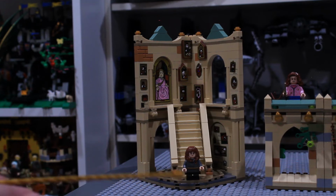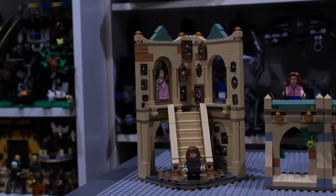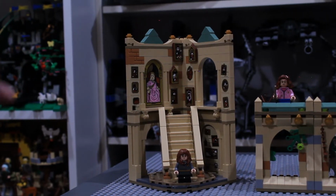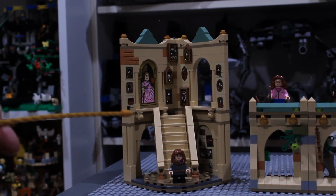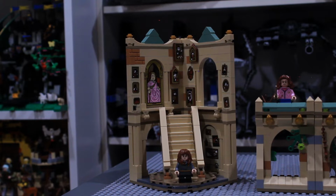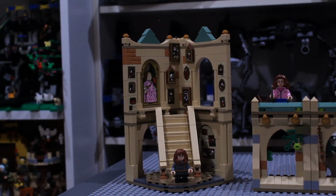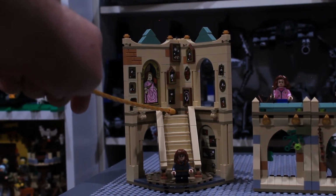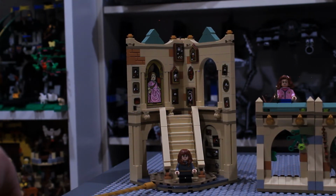It's got a simple feature. You can move the staircase to one of these 2 openings here, and you can see that one of them is closed with a portrait of the Fat Lady there, and that's just a sticker, which all of the paintings in this set, every single one of them, are stickers. It's nice that they're all on their own individual pieces, but I think there are 19 stickers in this set, and some of them are behind the stairs, so you can't really get a good look at them.